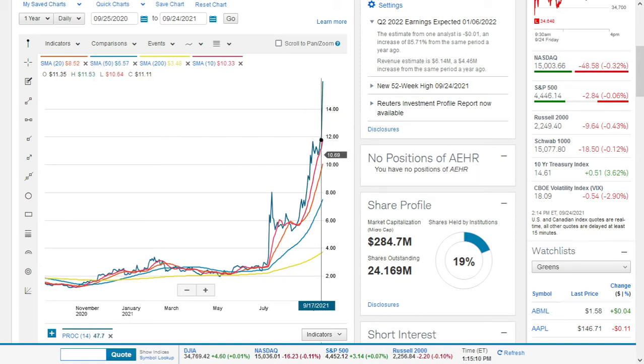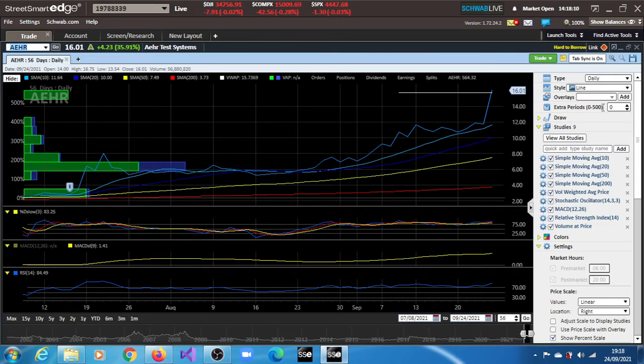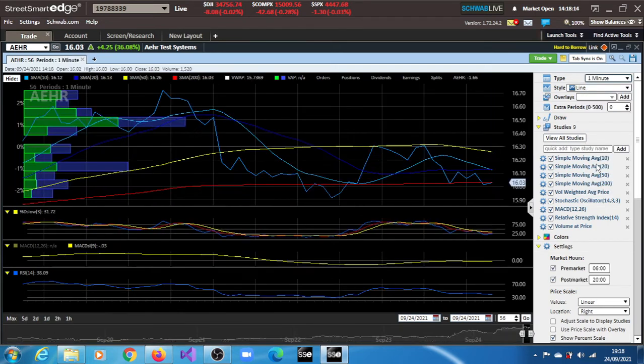The fundamentals have probably impressed a lot of market participants, and it does actually consolidate somewhat. You see, it did consolidate, and the 10-day moving average caught up with it. So yes, let's see what's going on in the live session. This is the daily model. Let's look at the 1 minute live session for AEHR.